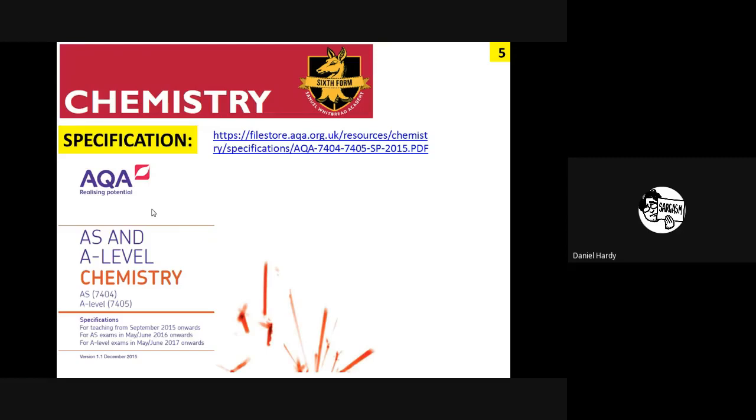Slide 5 shows you where to access the specification that you'll be studying for 2 years. Okay, so this should be your Bible for the 2 years. And if you are thinking about A-level chemistry as an option and you haven't guaranteed it yet, then you can have a look at this, click on the link, have a look at the topics.